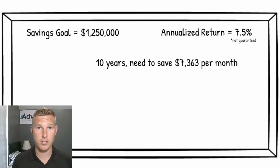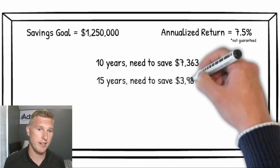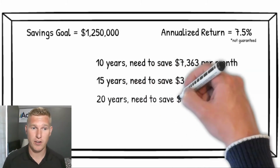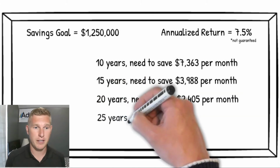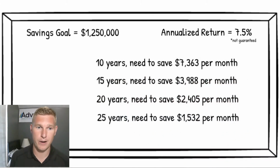So to become financially independent in 10 years, you would need to be saving $7,363 per month. To become financially independent in 15 years, you need to be saving $3,988 per month. In 20 years, you'd need to be saving $2,405 per month. And to be financially independent in 25 years, you would need to be saving $1,532 per month.